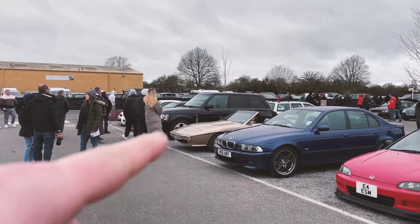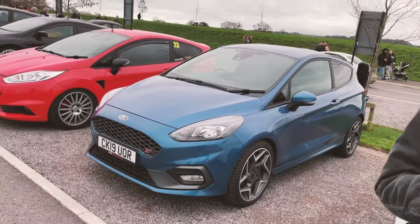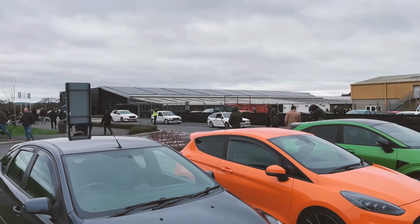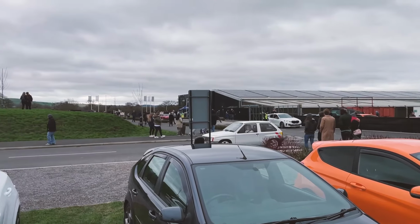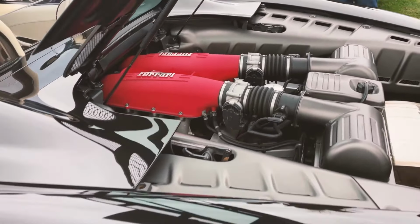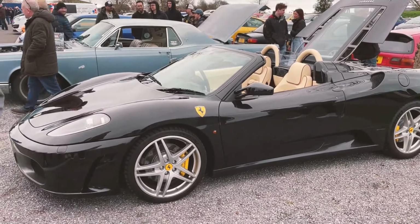Sam, there's a wedge of cheese over here. I know the owner of this car, so I'm going to tell him off on camera. Nova and a Scirocco, is that? Nova drone. What, with the hazard switch? Yeah. Oh, that's nice. Ferrari. However, Lewis Hamilton's a Ferrari, what the hell's that all about? That is mad.